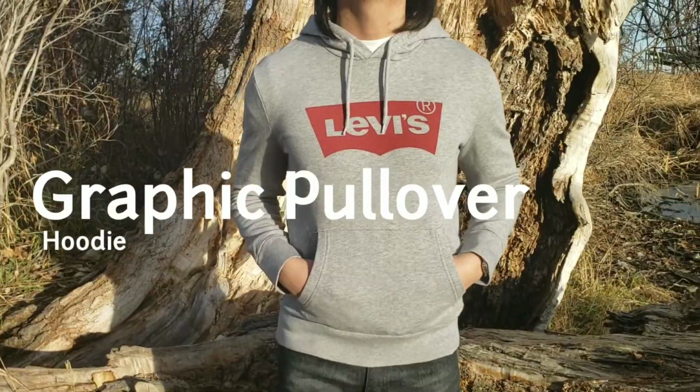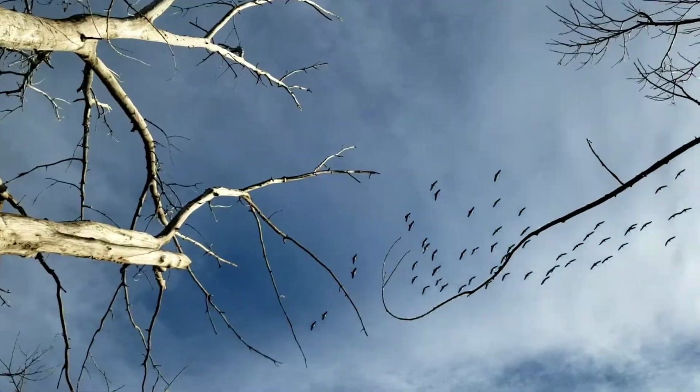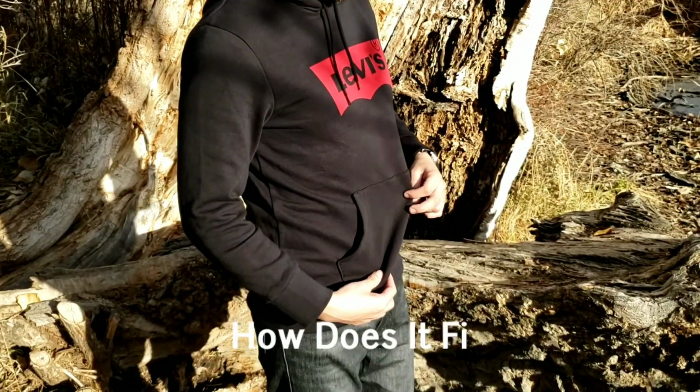Levi's hoodie review of the Levi's graphic pullover. How does the Levi's hoodie actually look behind online pictures? How does it fit? Plus, who is it for?